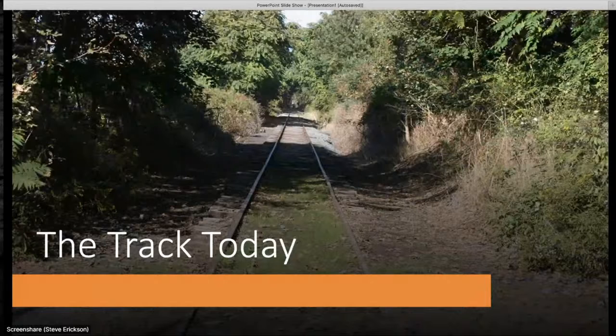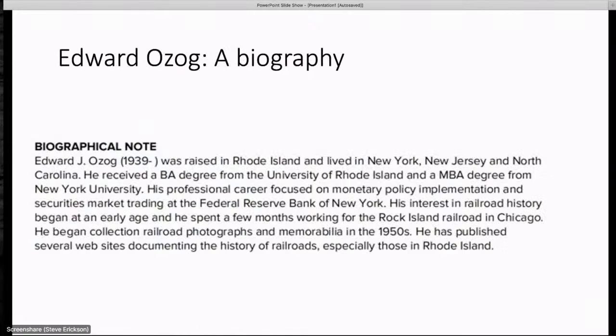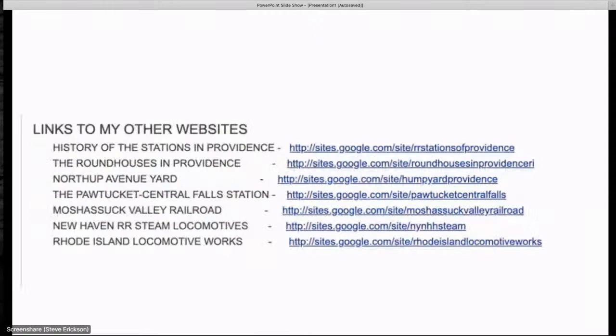My sources: Peter Martin, a friend of mine who worked on the Old Colony for many years, has done a terrific summary of it. That summary is available online. Edward Ozog, if you've never heard of him, did a massive amount of photography collection and has collections, I think, at UConn and at the Providence Public Library, and a lot of his work is online as well. If you just do a simple search on his name, Edward Ozog, you're going to find these sites with a massive number of photographs about Rhode Island railroading.